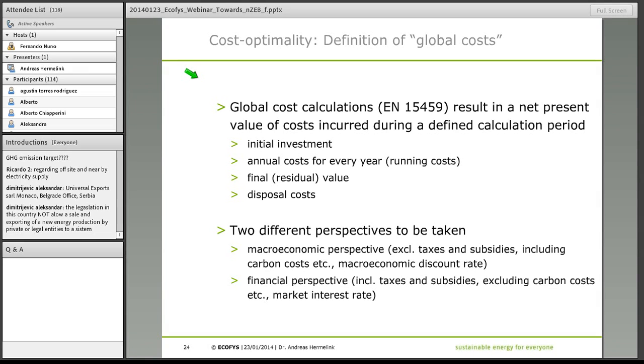It's a net present value calculation, and you have to include in the net present value calculation for a certain building, which is meant to be nearly zero energy in our project, and according to the cost optimality methodology, the initial investment. You also have to include the annual costs for every year, the running costs. This obviously also includes the energy cost. If you know how much it is, you can include the final residual value and the disposal costs.